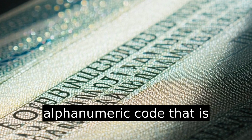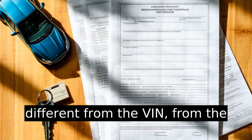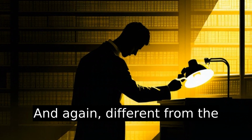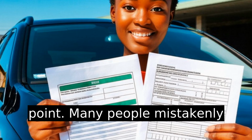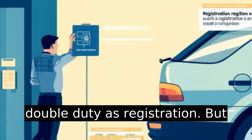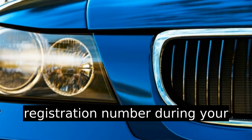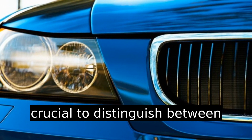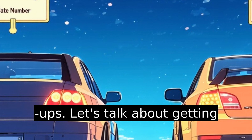It's a unique alphanumeric code that is different from the VIN, the vehicle identification number, and again, different from the plate. Here's a common pain point. Many people mistakenly assume their plate number is doing double duty as registration. But remember, the state assigns the registration number during your car's registration process. It's crucial to distinguish between these identifiers to avoid mix-ups.